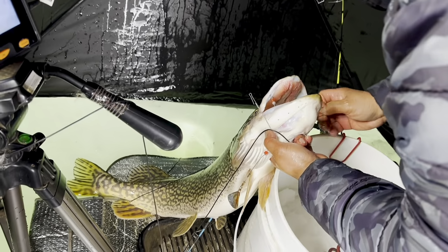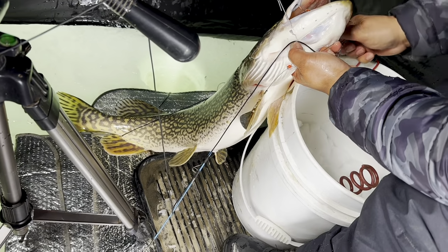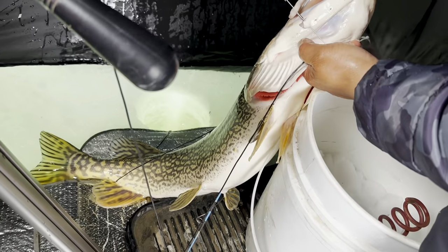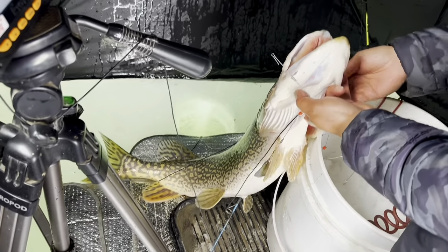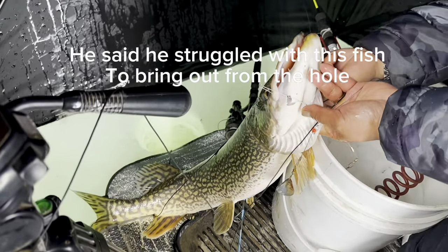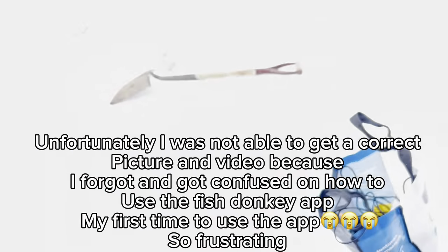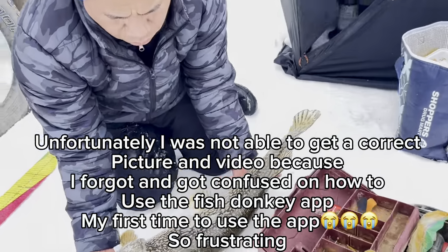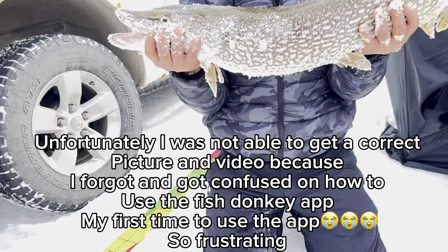Oh my, we got something. Ang laki niya. Sabi ko na nga eh. Yan. Nakapitri ka. Sige. Facing right. Wait, picture first, picture.